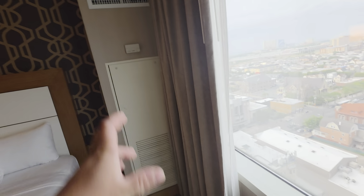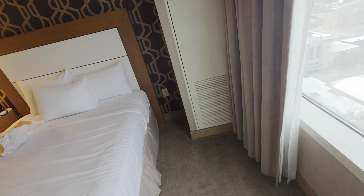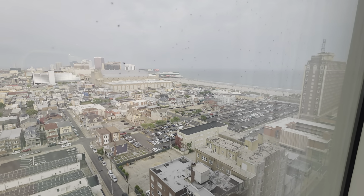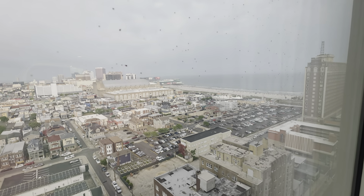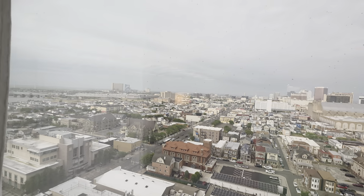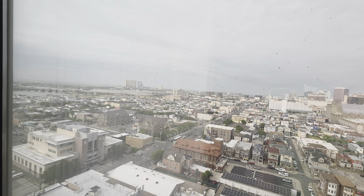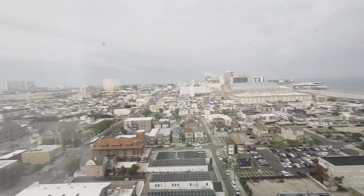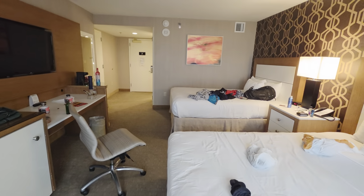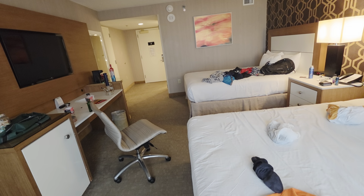AC system here. 2 queen beds here. Here's our view of Atlantic City. There is the ocean right there, and yeah. There's Borgata and Harrah's, and the Golden Nugget there. Okay. And yeah, not a bad tower choice here at Tropicana.